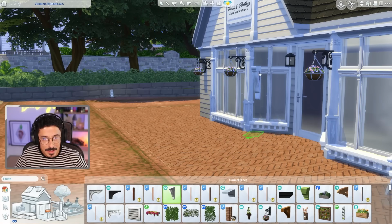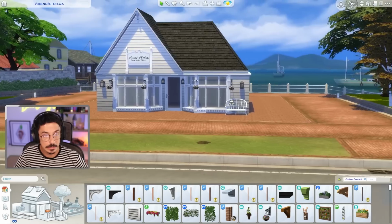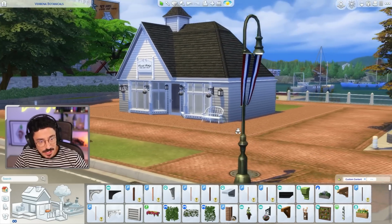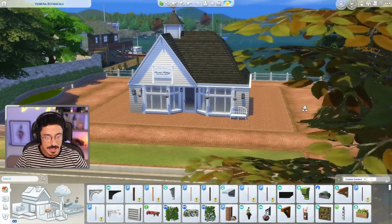Do I want to add them like here? Oh, no. No, no, I don't. The answer to that is absolutely not. This came together really nicely, actually. Obviously, I still want to add in lots more details out the front here. But for now, I think I'm going to leave the front. We'll get back to that next week.